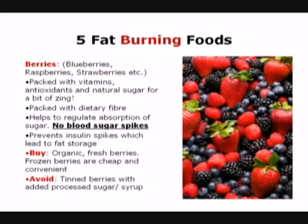The first on the list is berries. We're talking blueberries, raspberries, strawberries, blackberries, etc. Now these little guys are packed full of vitamins, antioxidants and a little bit of natural sugar as well, which gives your food a bit of sweetness and a bit of a zing. But they're also packed full of dietary fibre.